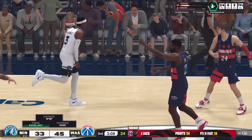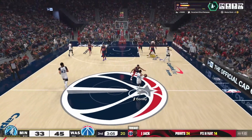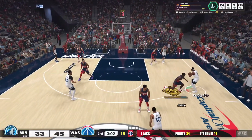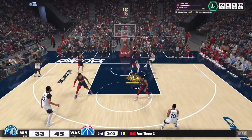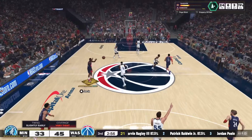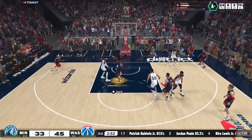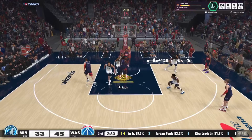Well, he's been very reliable tonight, not wasting any chances, really using his head. Pass to McDaniels. He can't get that one to fall. The steal from Valanciunas. Washington leading now by 12. Here's MP, and they double up MP. Poole the pass to MP.